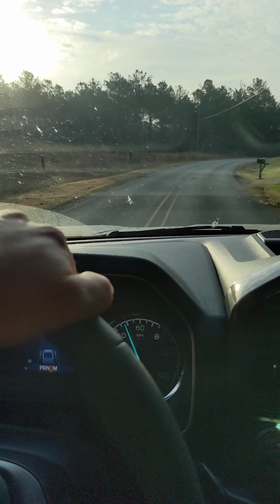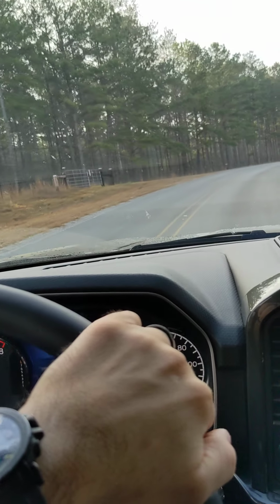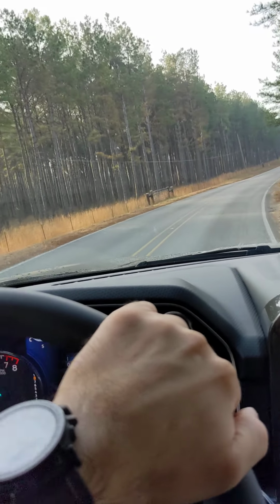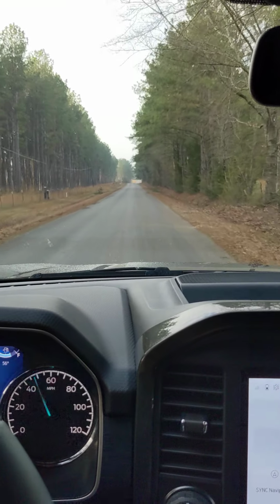But all right, guys, if you guys have any questions about the truck, my company owns a lot of Fords, so I deal with Fords a lot. So if there's anything you're wanting to know longevity wise on these Ford pickups, I can probably answer that for you. We've got a fleet of about 500 of these things. So any questions on the 2021, let me know.